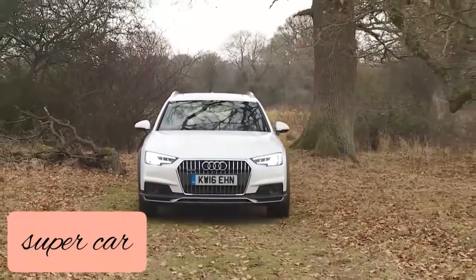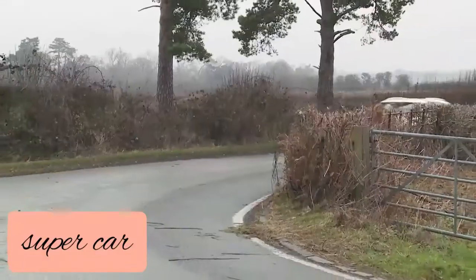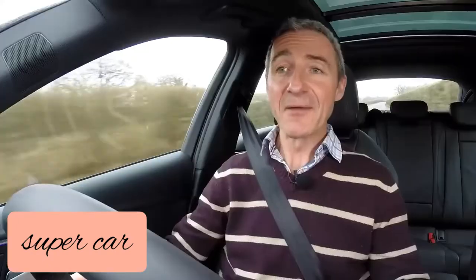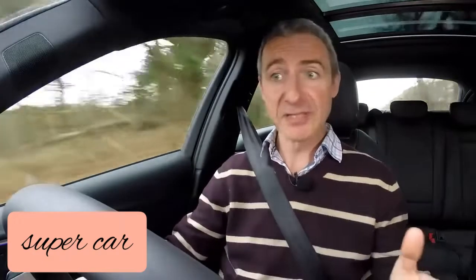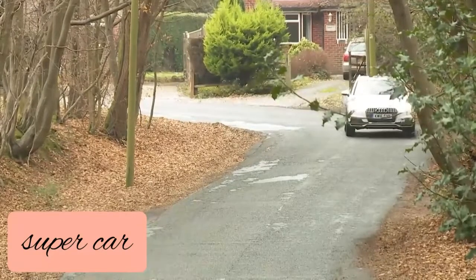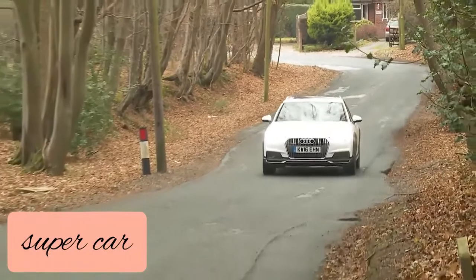Sensors around the car allow the Ultra system to read your driving style. So, for example, if you're throwing the car around like a lunatic in the Drive Select system's sporty dynamic setting, then the system will engage four-wheel drive sooner and for longer. In contrast, if you're cruising along with Drive Select set in comfort, the Quattro package is less likely to unnecessarily come into play than it would be with a less intelligent on-demand system.